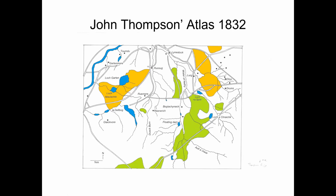But the first Ordnance Survey map was made not long after this, and it shows that this whole area was wooded again. So clearly there was a lot of either natural recovery, also planting, which led to the forest again being over this area. The orange parts are bogs, by the way. Green is wood, of course, and blue is lochs. These are actually floating dams. That's a floating dam. There's the floating dam.